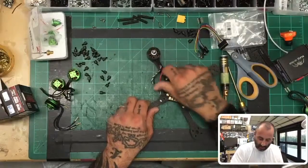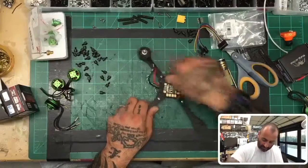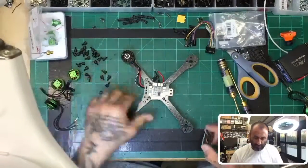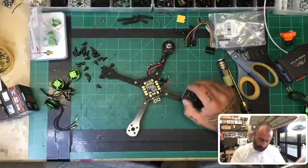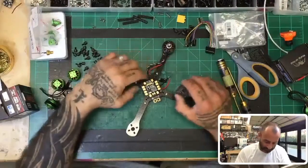All right, so we've got our standoffs in now, and right now all I'm doing is trying to do the sizing of this. Let me turn some light on here, and make sure that we can get everything to fit properly. Right, get that out of the way. All right. Sorry, there we go. All right.